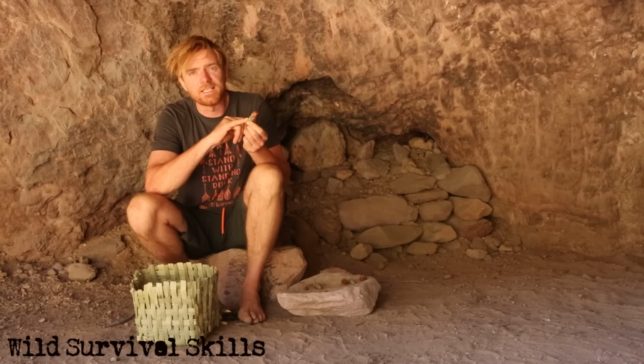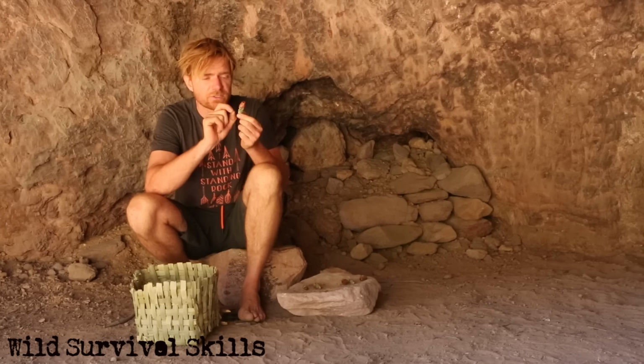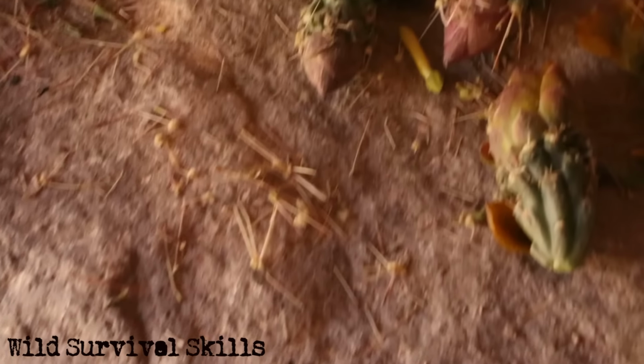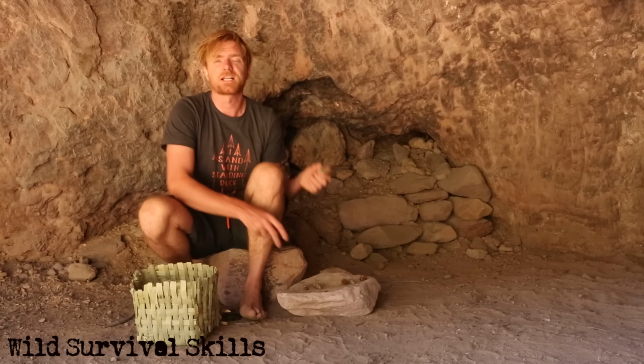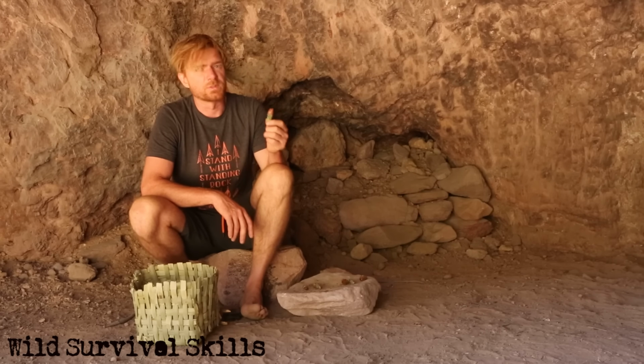You need to remember anytime you eat anything cactusy is that they don't just have big thorns. They have these microscopic little thorns in clusters that we call glochids. So I need to make sure to get in there and get all those glochids out. But I'm just going to come in here and slowly kind of just have a nice relaxed couple hours in here and pick off a bunch of these thorns.